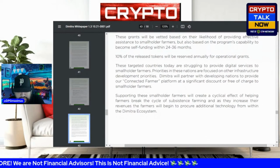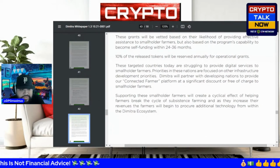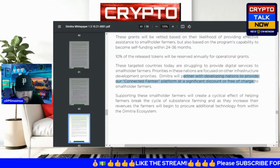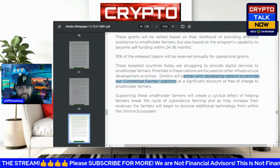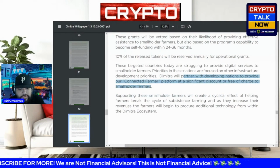10% of the released tokens will be reserved annually for operational grants. That's good. So they're preparing for the future. Dimitra will partner with developing nations. Developing nations, they're looking to go farther than that. They're not just the US. That's bullish. All right. Connected farmer platform at a significant discount or free of charge to smallholder farmers.